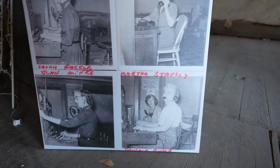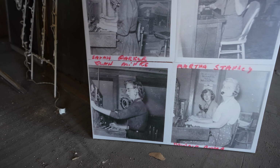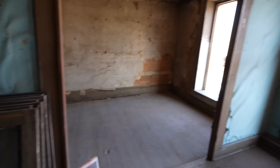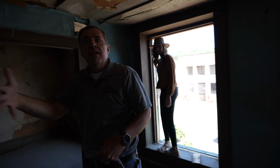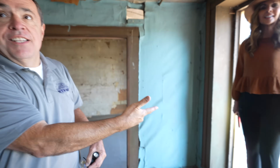Here's their names. You may know some of these folks. These windows came out of the side. We've had to take them out because they're not energy efficient. They were just letting air blow out. And look, Karen can stand in this window.